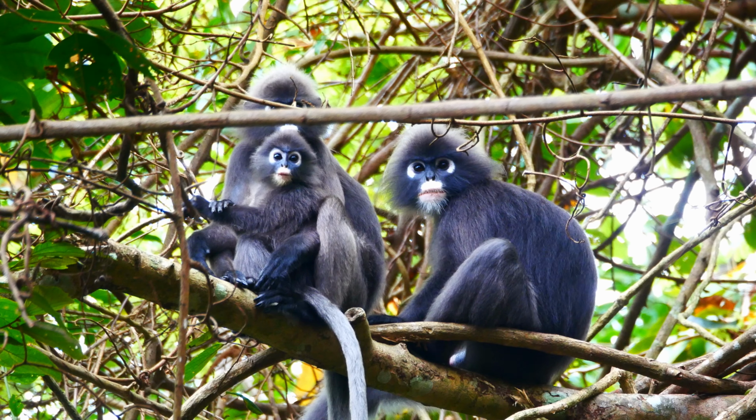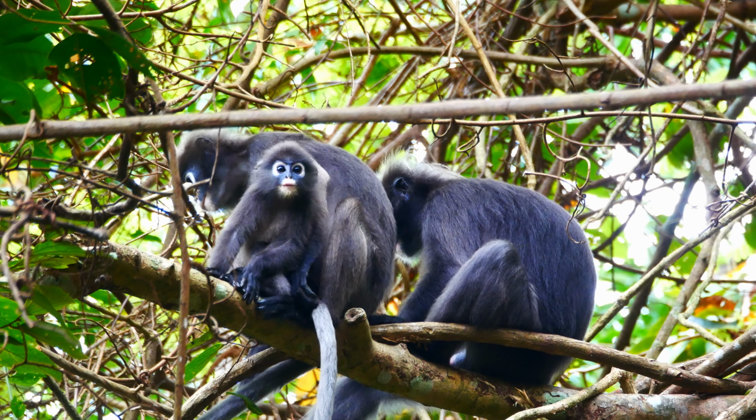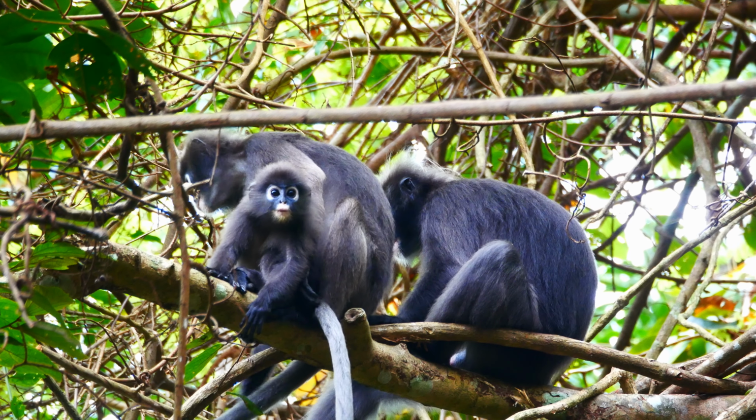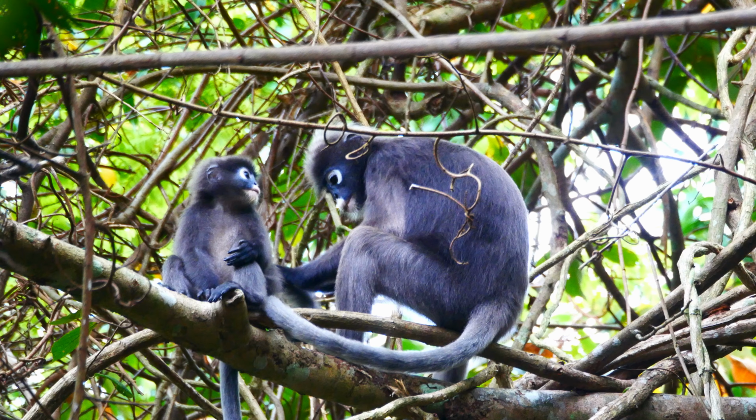On most days, along the same section of the path, there was a group of spectacled leaf monkeys. I think this is my favourite among the Southeast Asian monkeys. Just look at those faces, they're so attractive.